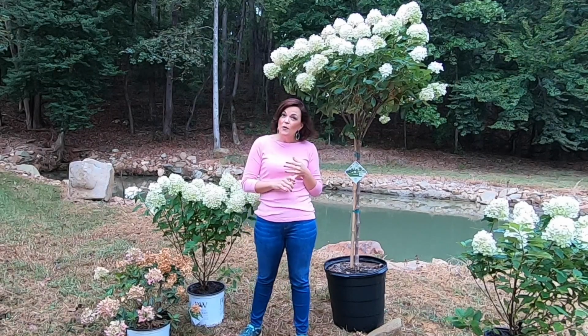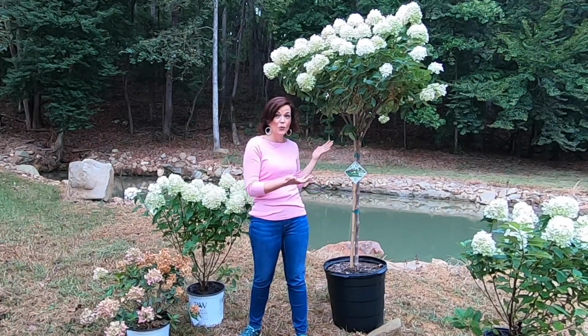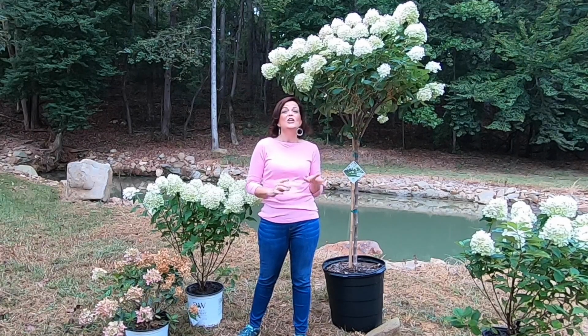I love Limelight hydrangeas. I love them for a multitude of reasons. First of all, they're gorgeous. Hello. They are super easy to maintain, and they are low maintenance. They may look like a diva, but she sure does not act like a diva. So let's talk about it.